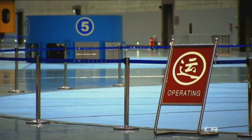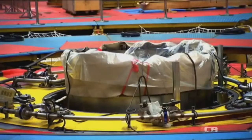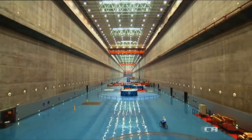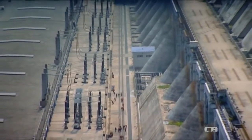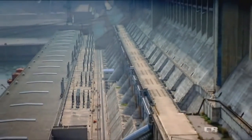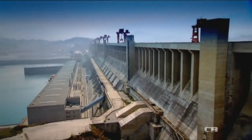As the Three Gorges project draws to completion, its scale is breathtaking. Even with some of its turbines still to be switched on, it produces more power than any other dam in the world. Standing on the shoulders of historic engineering giants, the Three Gorges really is the ultimate hydroelectric dam. Until someone builds an even bigger one.